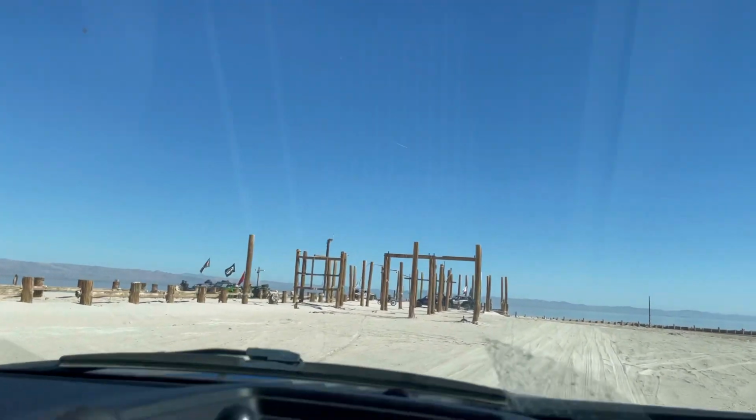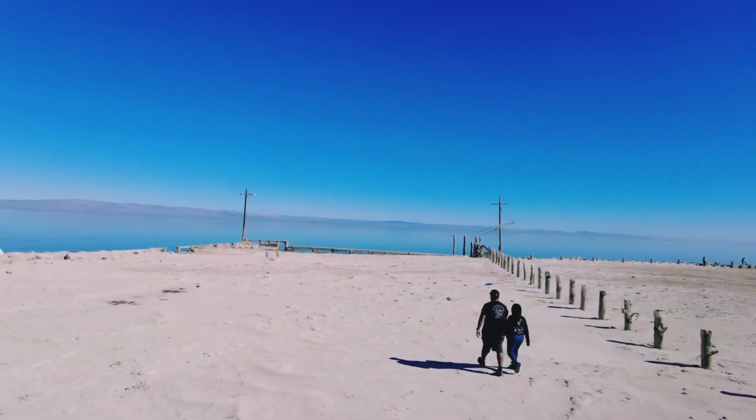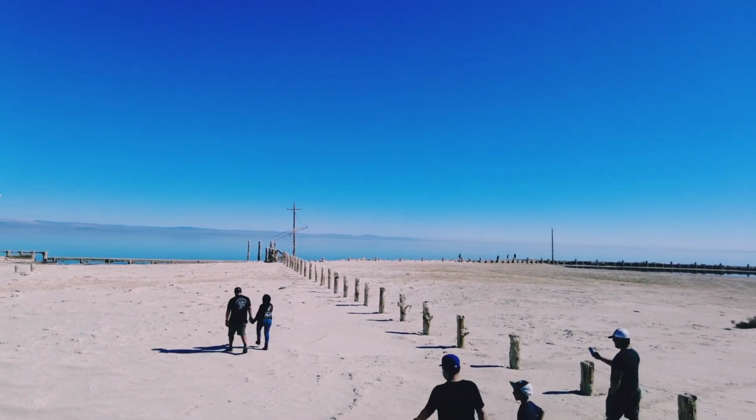Training? Oh no, this is the old pier. There's so much history at the Salton Sea. This naval base is just one piece of it.